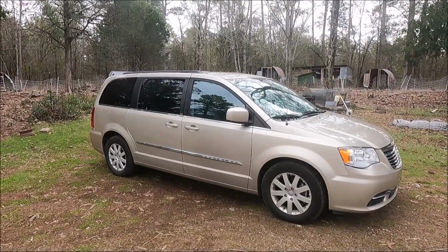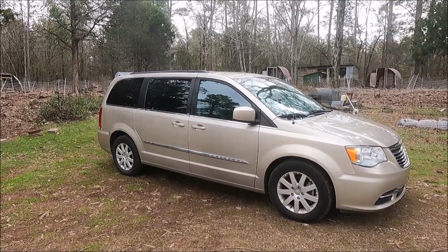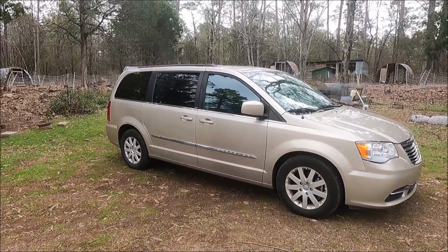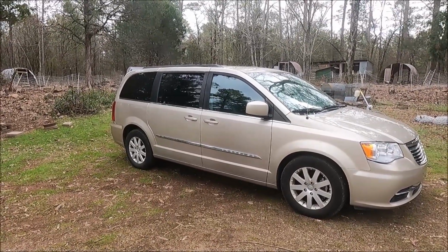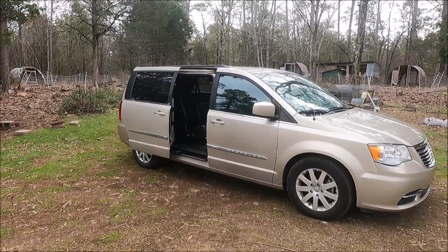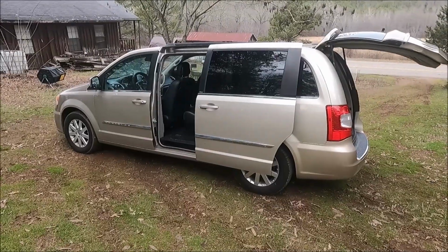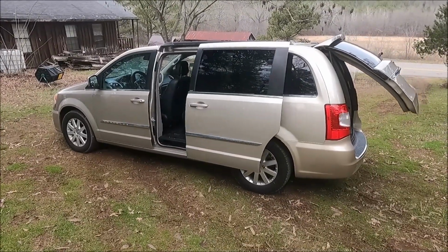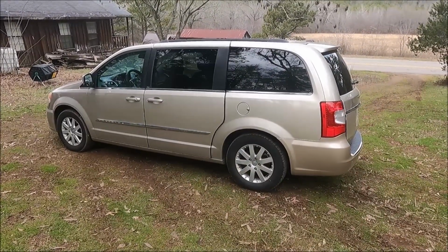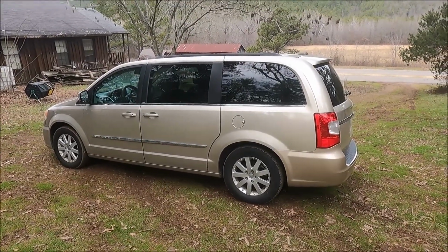It is 10 years old, but this is probably the nicest vehicle I've ever owned. And I have owned one brand new car. That was way back in 2000, but it wasn't this nice. See, look at that. Oh yeah. Yeah, I gotta stop doing that. I'll wear them out. But everything works as it should.